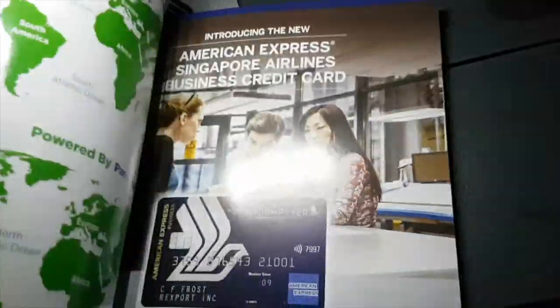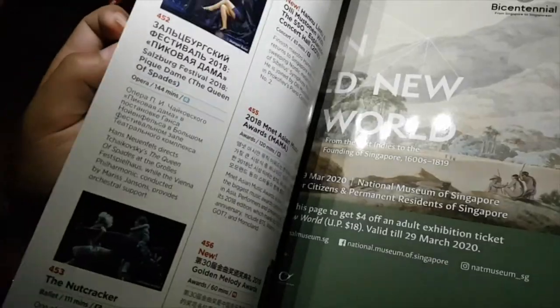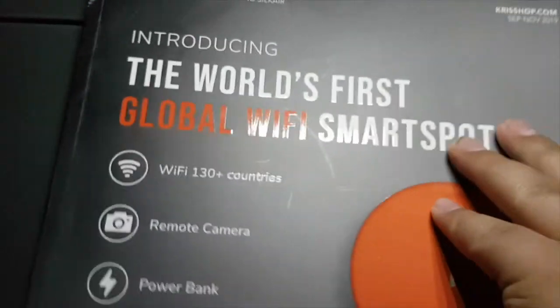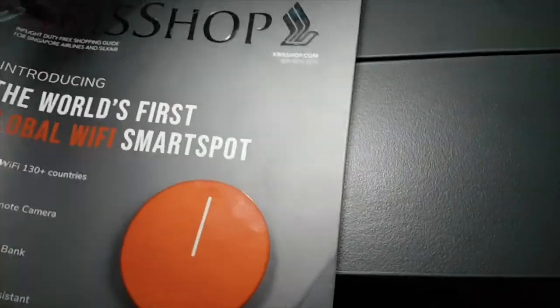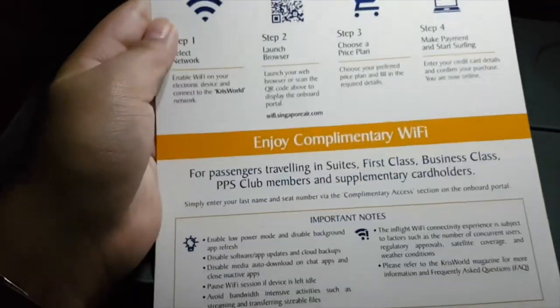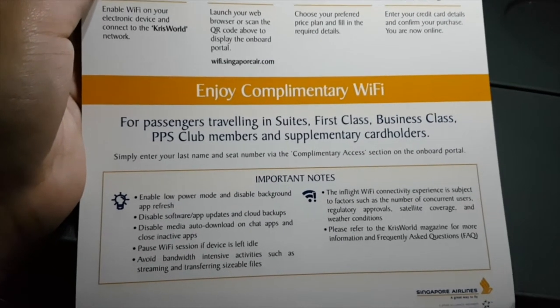This magazine called Kris World was the in-flight entertainment magazine. It summarized the in-flight entertainment, movies and TV shows, and also gave the latest added movies and TV shows to the IFE. You also have the magazine called Kris Shop, which was the in-flight shopping magazine. There was also this card that helped you find out how to connect to the in-flight Wi-Fi.